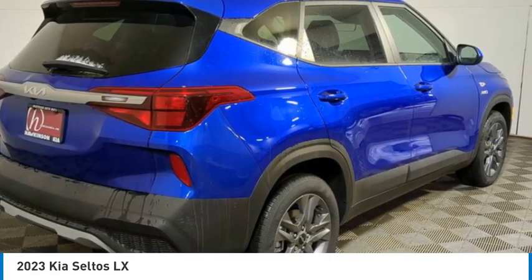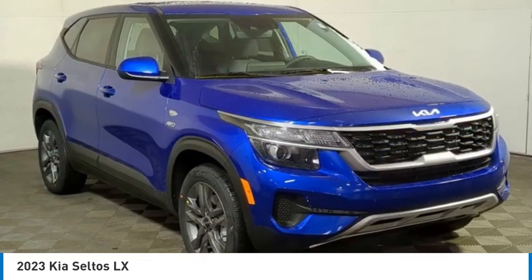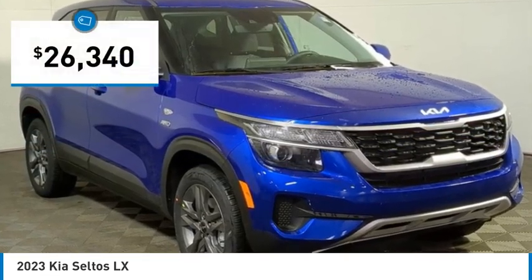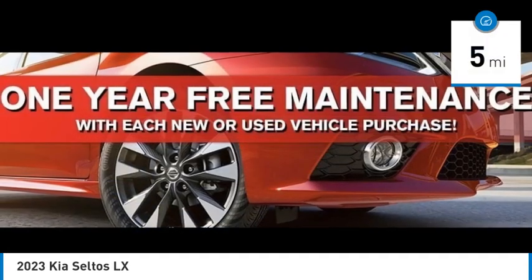Additionally, the Seltos offers a robust number of interior features and a large amount of space for a small SUV. And it is priced below $30,000. This vehicle has less than 100 miles.